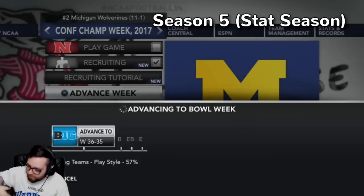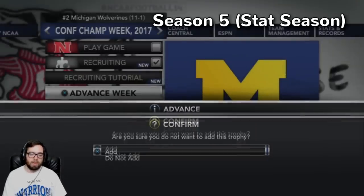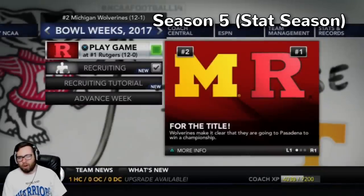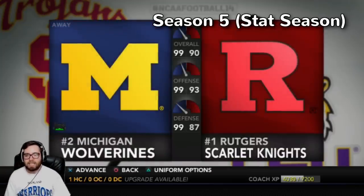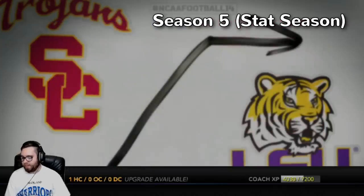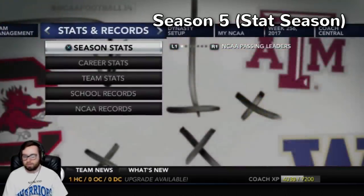Let's go. We did have a finalist for the Heisman. He didn't quite win it, but you know what? We won the Big Ten championship. We're playing Rutgers. These guys are not even that good. 90 overall, 87 defense. That's a bit of a head scratcher to say the least. Checking out the stats though.